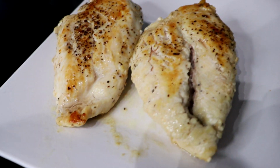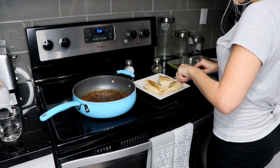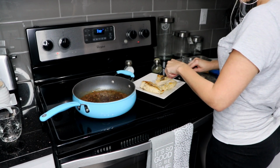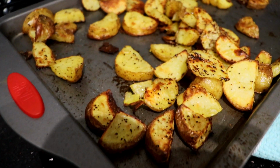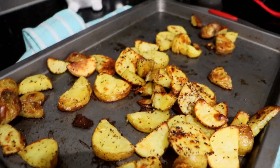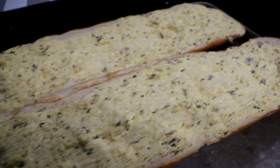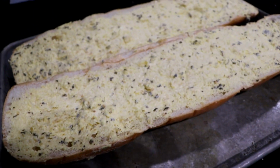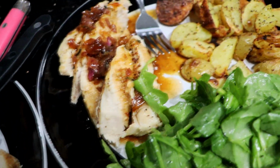By the way, this is what my chicken looked like after it was done cooking. And then the next step is to slice it up in thin slices. So this is what my potatoes ended up looking like. And we also made some garlic bread, which didn't come with the meals from HelloFresh. We had just gotten that separately because we were craving some garlic bread. And this is the finished product. This is what it turned out looking like.